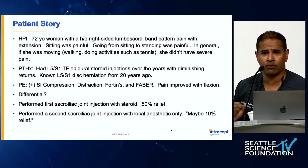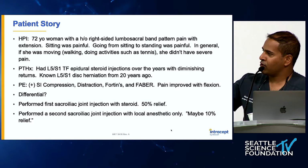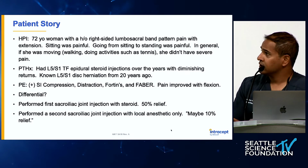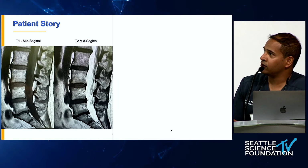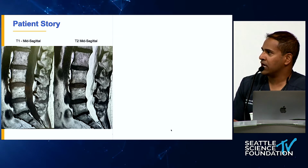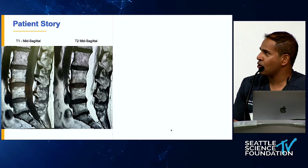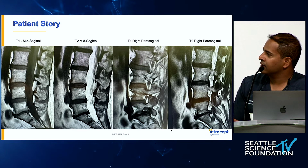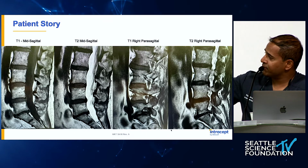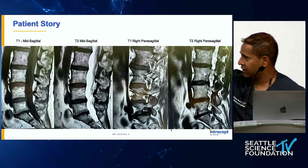She came back, I got 50% relief. When I hear that and steroid is used, I question that. So I brought her back in for a local anesthetic injection. She only got 10% relief, okay? So let me show you her MRI. This is her mid-sagittal view, T1 and T2. You can see some changes within the vertebral bodies, but nothing standing out as clear pan end plate Modic changes. Well, I scroll over to the right side. I don't know if the screen's good enough for you to appreciate, but as you can see, we're seeing the hyperintensity parasagittal off to the right side. Do you guys see that right here? Yep.